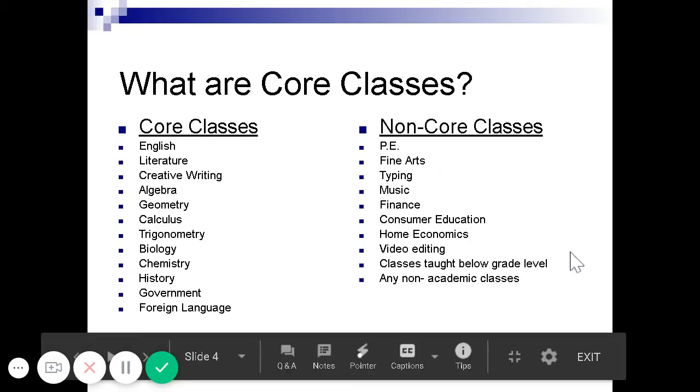So any non-academic classes, anything taught below your grade level will not be considered a part of your core classes. Remember, you're a student athlete, not just an athlete. You got to be a student first.